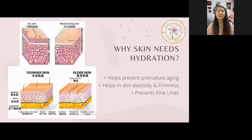So our skin needs this hydration to help prevent premature aging, and it helps in skin elasticity and firmness, and also the production of collagen. So we would want to focus a lot on hydration of the skin. And let me introduce you to the new skincare product range that I started using. I find it particularly useful for hydrating my skin, and I realized that my face is secreting less oil.